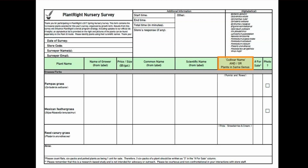Additionally, I'd like to highlight this space for cultivar name and/or plants in the same genus. A plant may have a cultivar name when it is a variety of an existing plant species, and these cultivar names are commonly written out in single quotations. We ask that you record this information here along with the names of any plants you find in the same genus as plants on our list, such as different types of pennisetums. If you find an especially large number of cultivars, simply list as many as you can.